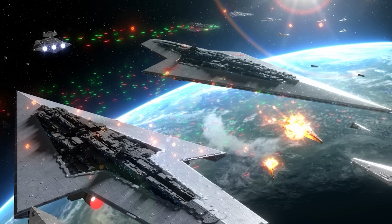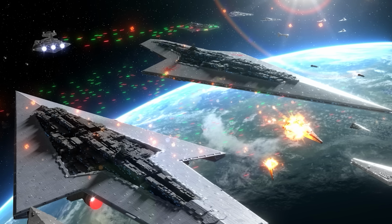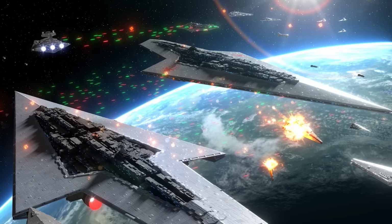This battle turned out to be one of the final major Imperial victories, and would have resulted in Lusitania's destruction had its starfighters not punched through the Imperial interdictor line, allowing it to escape.